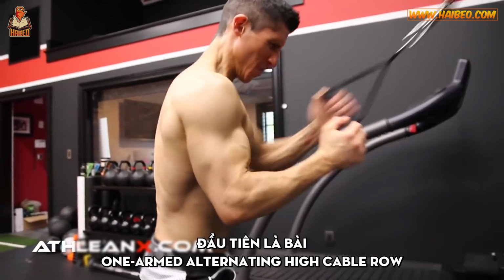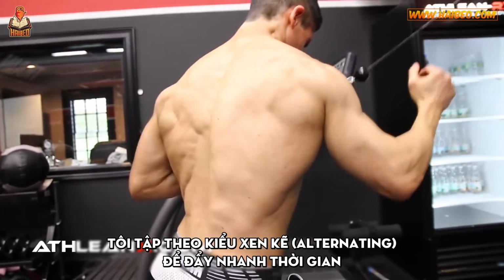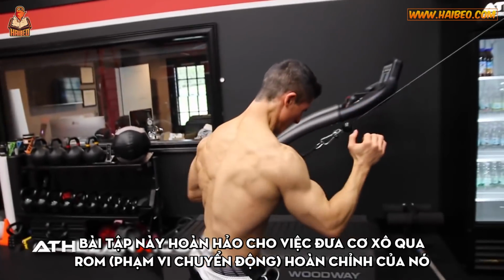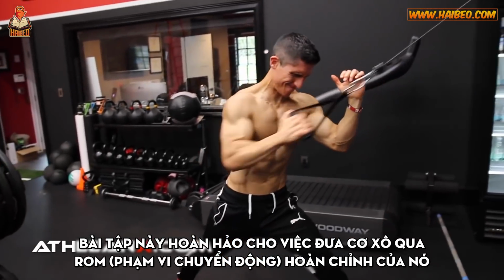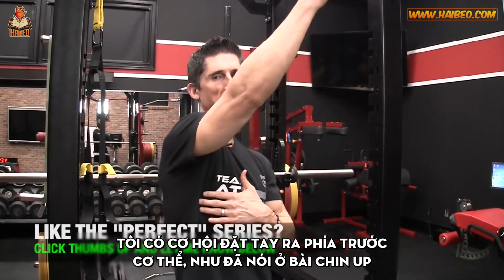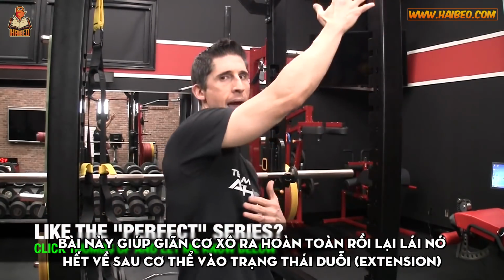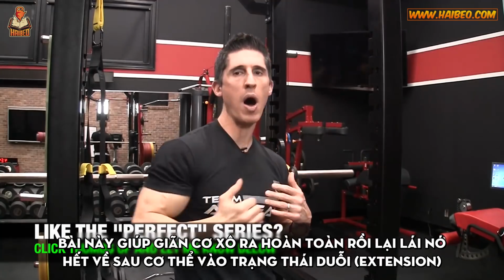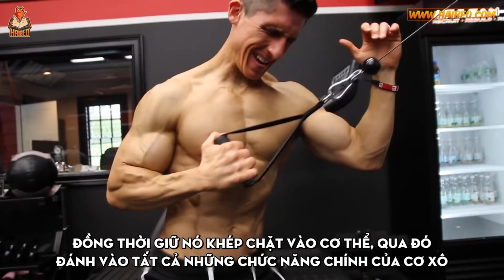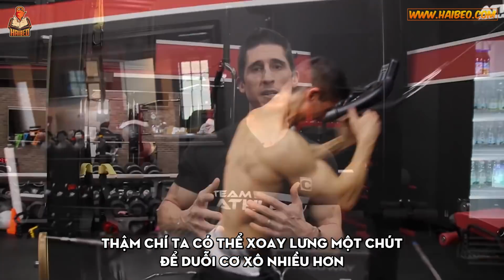So the first one here is a 1-arm alternating high cable row. I do it in alternating fashion here to keep this workout moving along, so I can actually just go right to left and save an additional set in the process. The point here though is this exercise is perfect for taking the lats through their entire range of motion. I'm able to get my arm out in front of my body like I just said on the chin-ups, and why that's a superior exercise is because it gets my lat out in full stretch and still gets it all the way back behind my body into extension, but also adducted tightly to my side, hitting all the major functions of the lats and even getting a little bit of rotation on the back to really get into more extension.